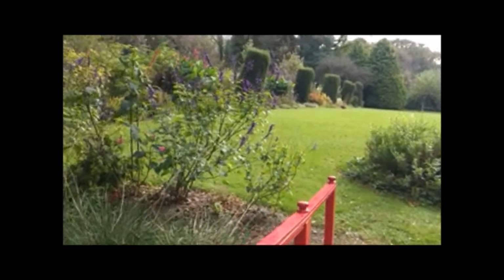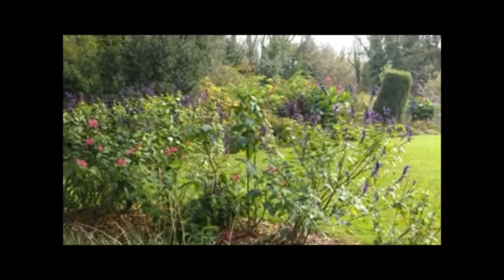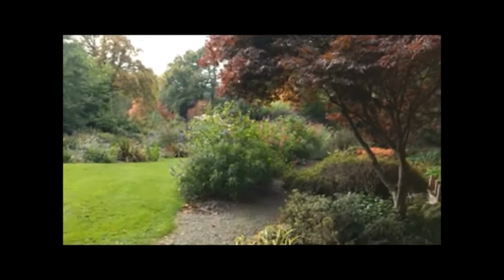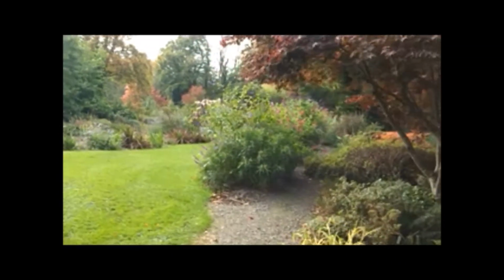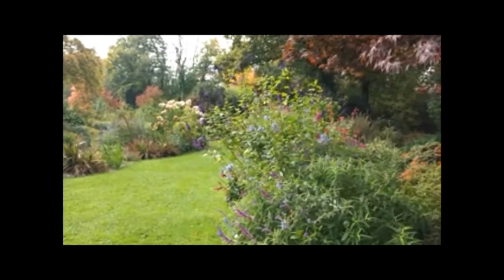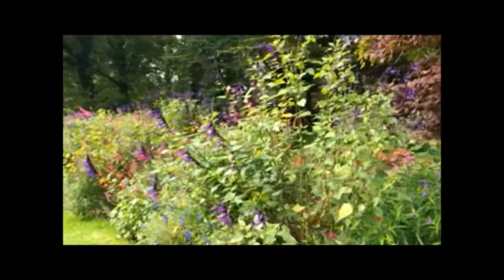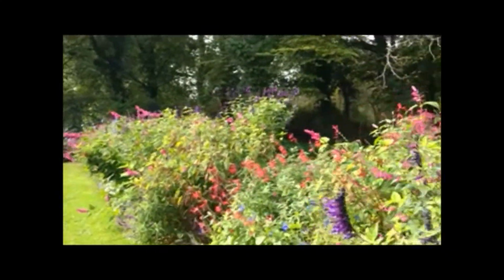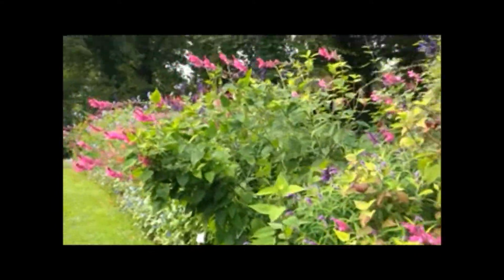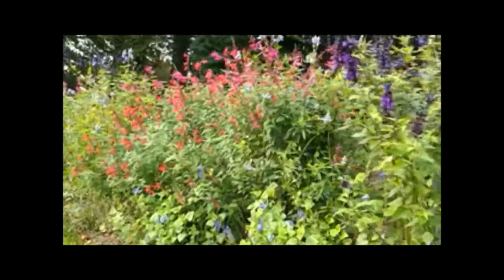On the other side of the bridge, you can see some salvias there. Armistead, purple, beautiful one. And we've got a whole row of salvias along here. They will all be dug up and put in a trench, fairly dry, inside the polytunnel. But they would carry on until we get some real frosts. But we don't like to risk it, they come inside.